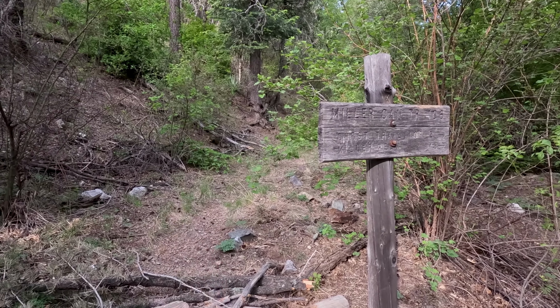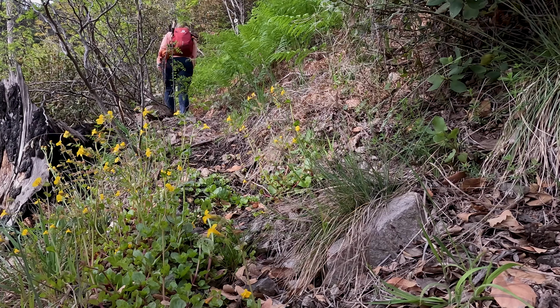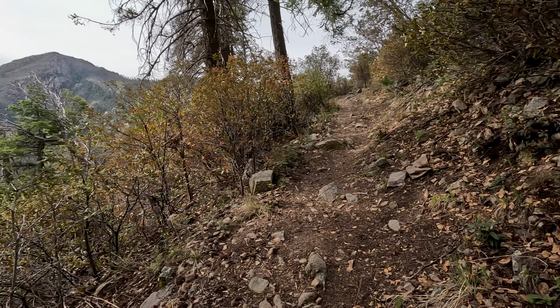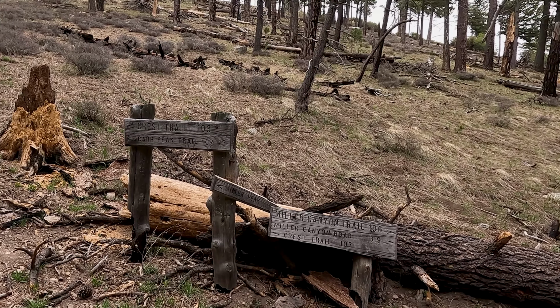I've hiked that one before with the Huachuca Hiking Club. The Hohenstein Mine is all of 10 feet deep. And finally, just before Bathtub Spring, the Carr Peak Trail heads off towards, yes, you guessed it, towards Carr Peak.